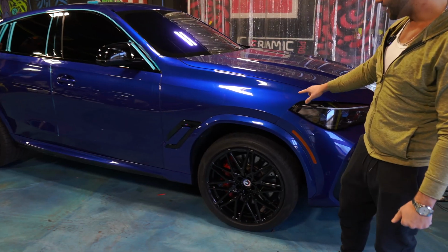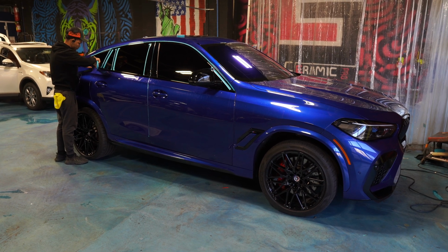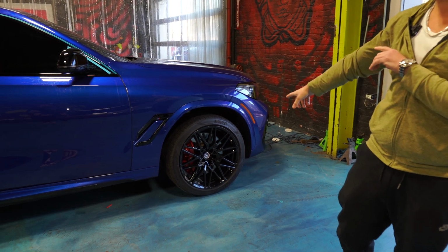The paint has so much swirls. It's gonna get cleaned up first, and then we're gonna do a paint correction. We're gonna ceramic coat it. We already powder coated the wheels. I'm gonna add a nice blue design to that.